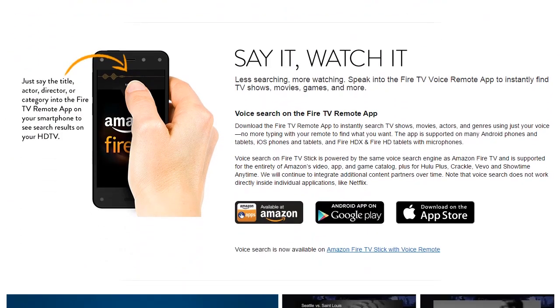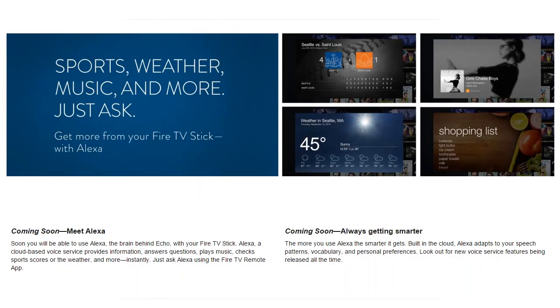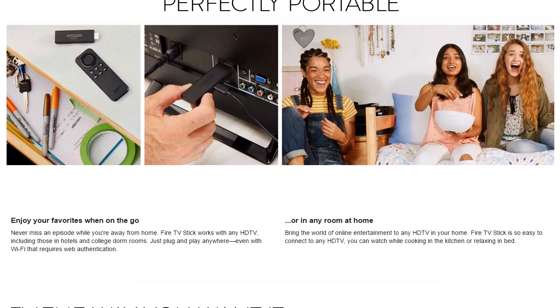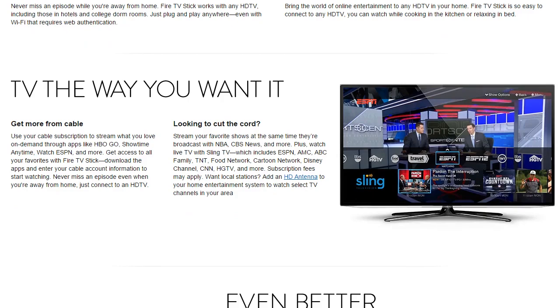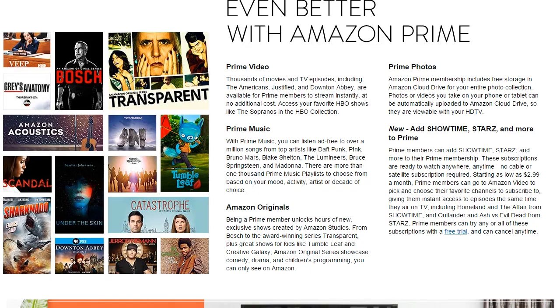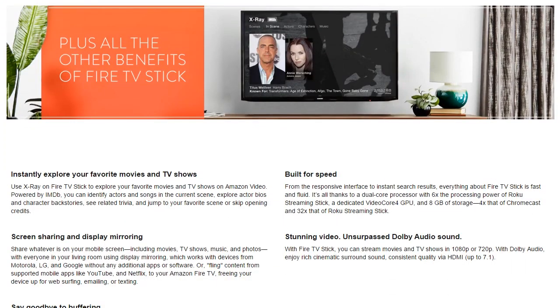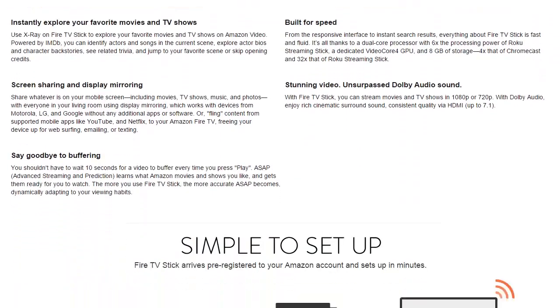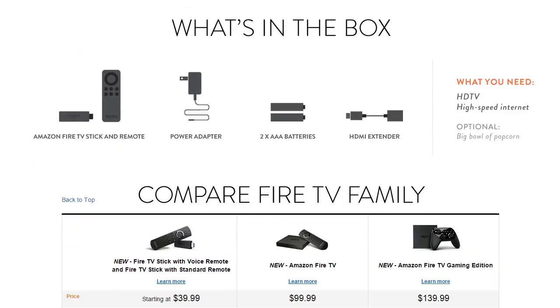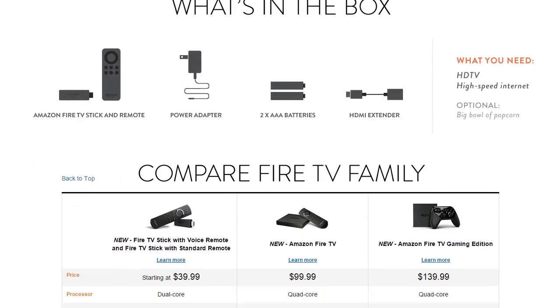There are three different models, and if you spend $99, you can get the Amazon Fire TV with the TV Stick and the voice remote. The voice remote will allow you to search for videos, play videos, things like that. And then the other option is the $139.99 gaming edition, which comes with a controller. So if you wanted to play games from the Amazon App Store, that would be your best bet.